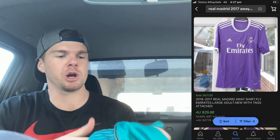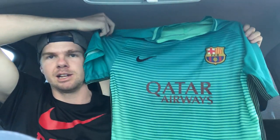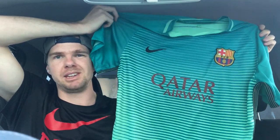This one was a really cool one. This might go for a little bit more. We'll have to wait and see. This one was the FC Barcelona. Looks like an away strip or maybe a clash jersey. It doesn't look like a home top, but I'll have to check what year that one was for, but that one looked pretty cool.